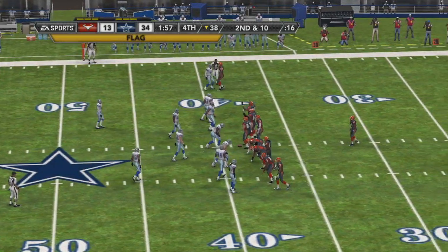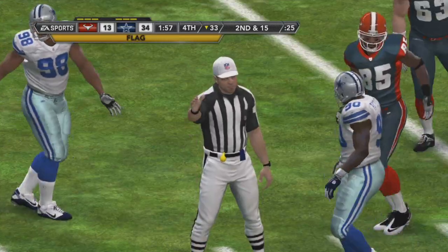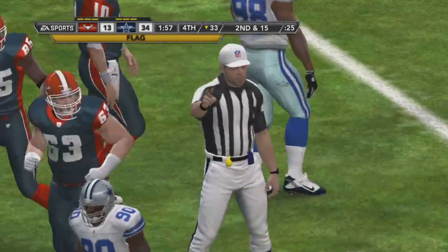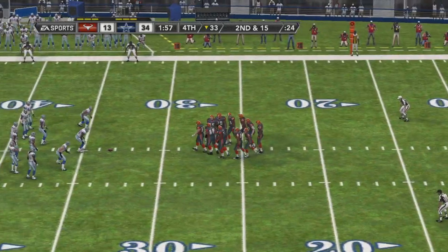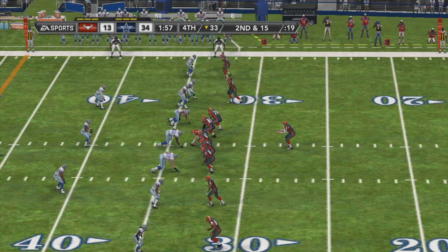Looks like someone on the offense tried to get an early start. False start, offense. Well, no excuse there. The offensive line obviously knows the snap count, but I suppose it's easy to lose concentration with one of those big defensive linemen in your face.